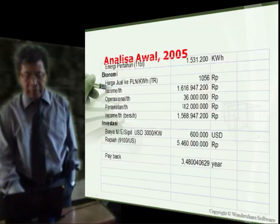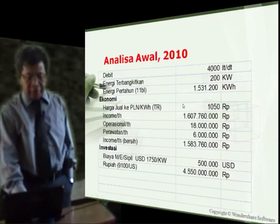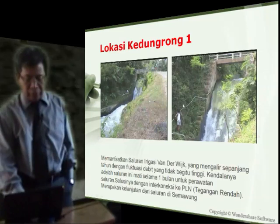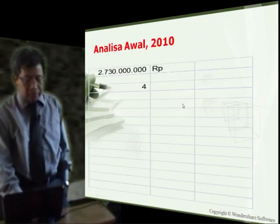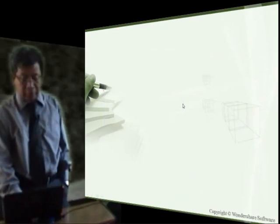Look at this. Okay. This is the calculation, it's not important.